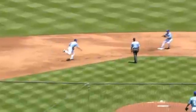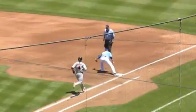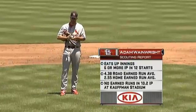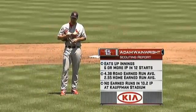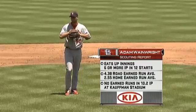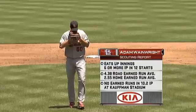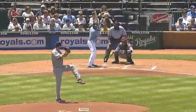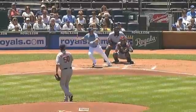And Molina to Bloomquist. And the Royals end the first inning with a double play. Well, Ryan, he eats up innings, 6 or more of his 12 starts. He's gone 6 innings, and 6 out of the last 7, he's been at least 7 innings. So the Royals have got the work cut out for them tonight because he hasn't given up a lot of runs in that time. Wainwright is coming off a win Tuesday. That was against the Tigers.